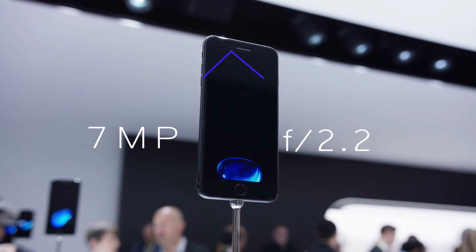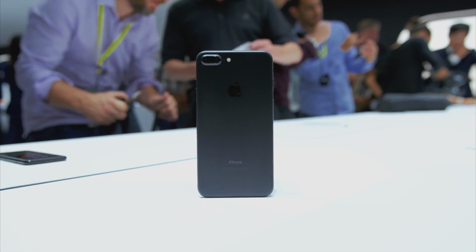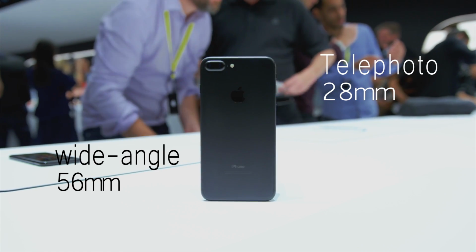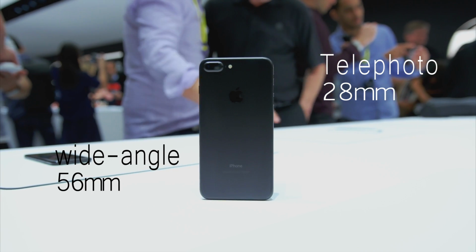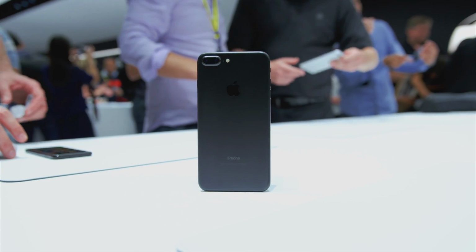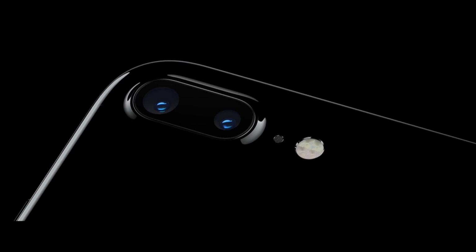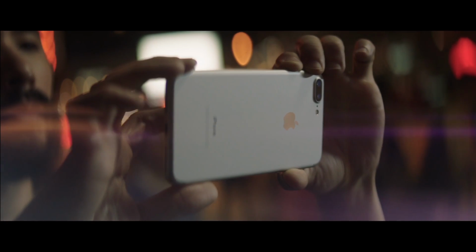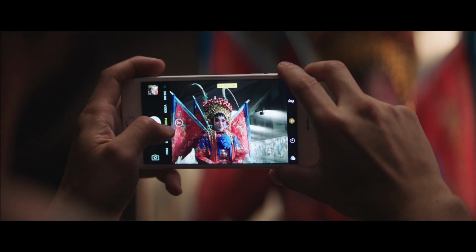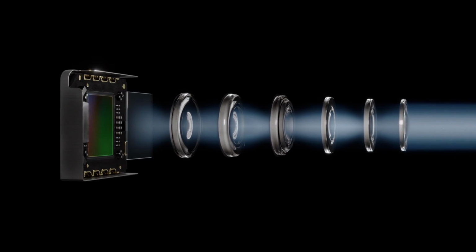Talking about the front facing camera, it is bumped from 5 megapixels to 7 megapixels. Coming to the dual camera setup, which is only offered in the iPhone 7 Plus, it basically contains 2 cameras. The first camera is exactly the same as the iPhone 7 and the second one is a wide angle camera. What this basically does is increase the shallow depth of field. Moreover, the dual camera setup helps in optical zoom. When you compare it with the iPhone 7's optical zoom, you get a better quality image because you have 2 sensors focusing on a single object.